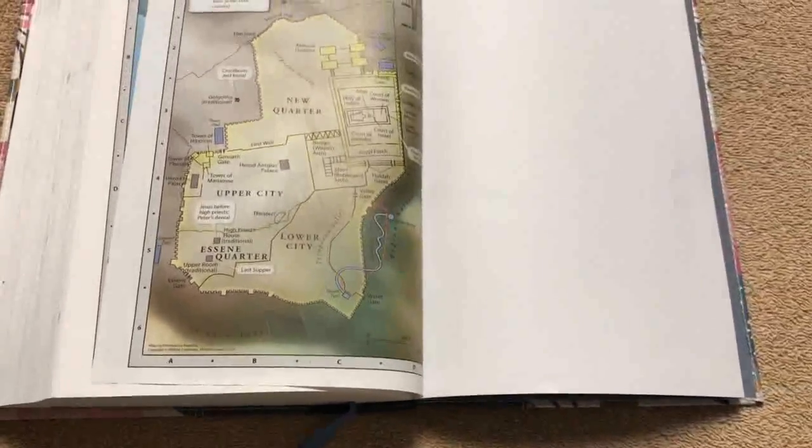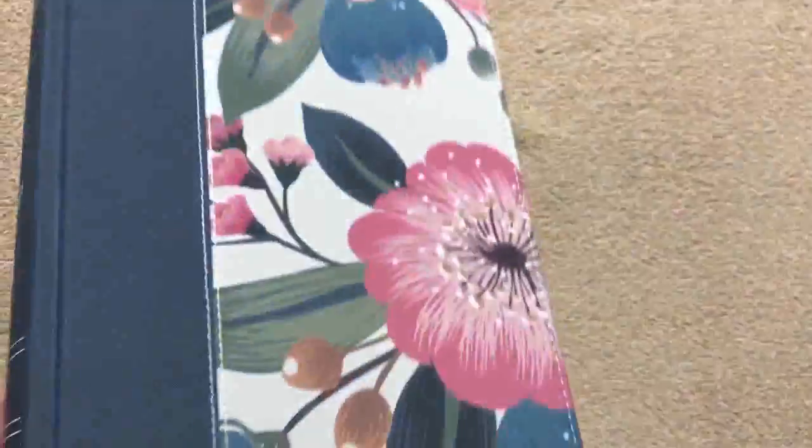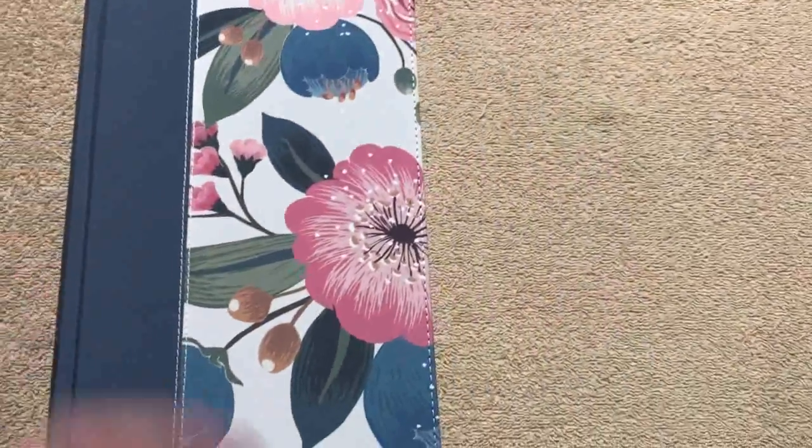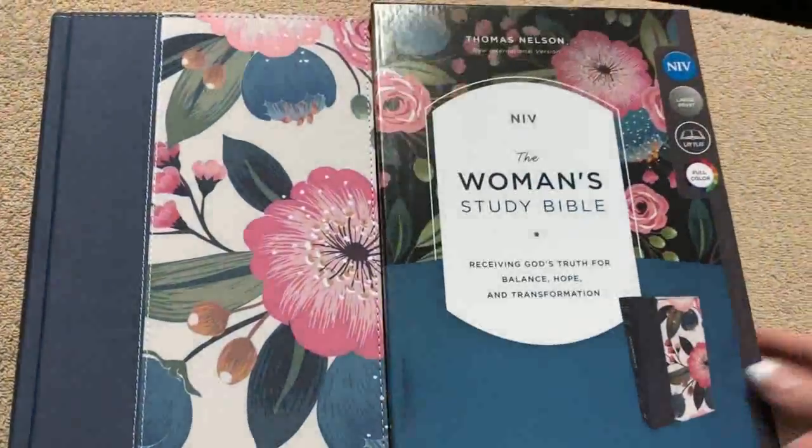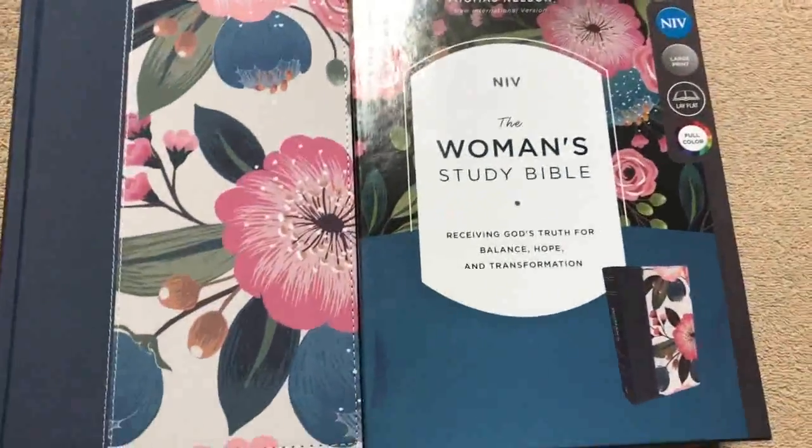And then we just get right into the back of the Bible. You can see there, again, laying completely flat, and that is the very back of the Bible. So Thomas Nelson did a great job on this Bible, the way that they did this one with the sewn binding. So again, this is the Women's Study Bible. It is in the NIV translation. This one is done by Thomas Nelson. So really a pretty Bible.